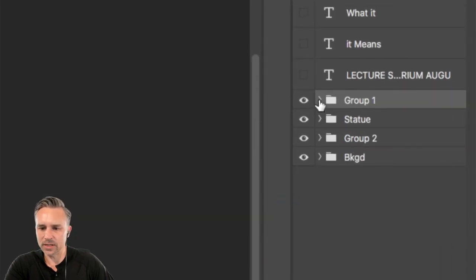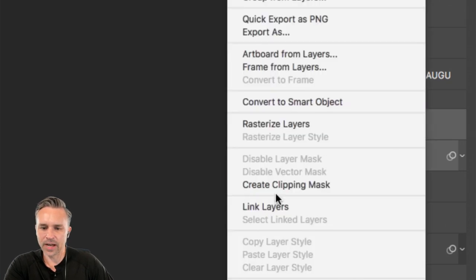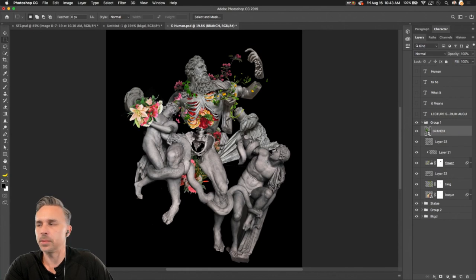So what this allows me to do is take this branch that already has this shading with it, and if I convert it to a smart object, it just makes it one neat little branch unit, and it's more manageable. So that's another reason why I end up doing it.